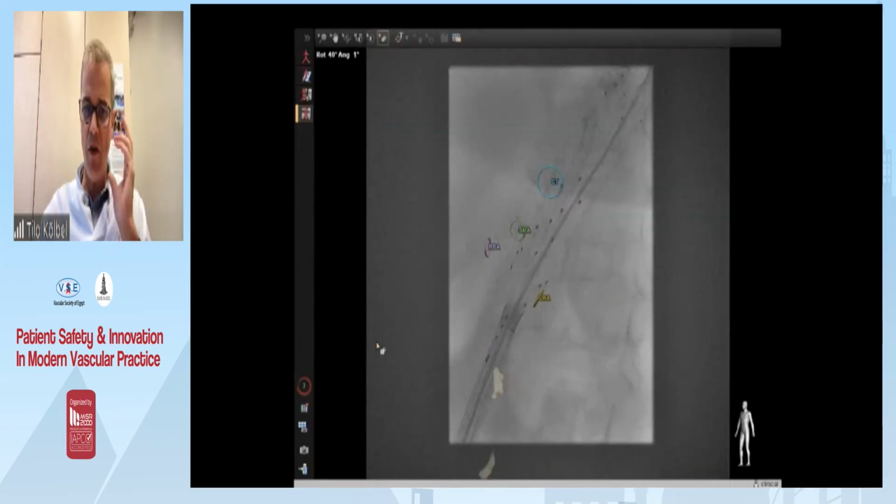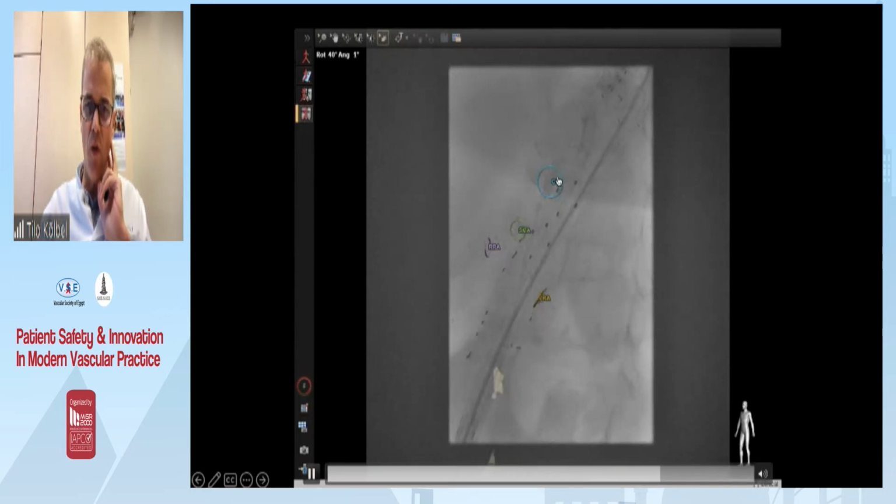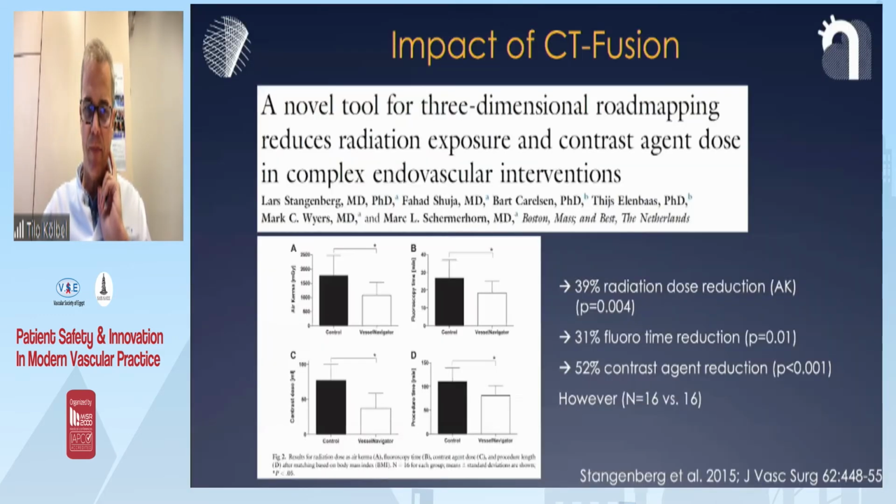This is just an example, and you can easily understand how much this technology, where you can overlay the orifices of the target vessel on the fluoroscopy image, can help us in the exact placement of the complex endograft, which here is a 4-fenestrated endograft. The use of CT fusion, and this is shown in a number of different studies, not only is a more convenient tool to use and motivates the whole staff in the operating room, but also can lead to a significant reduction in radiation dose and fluoroscopy time, as well as contrast agent.